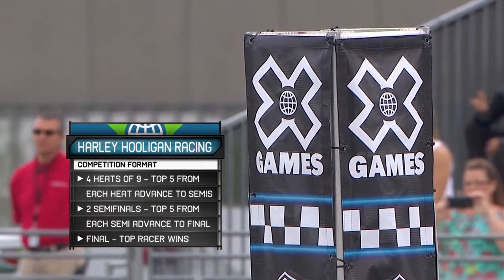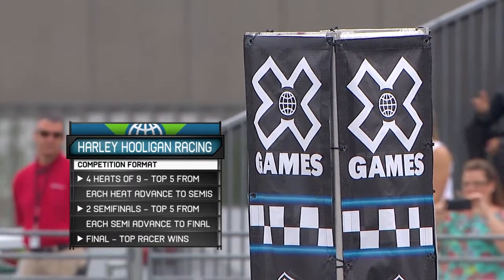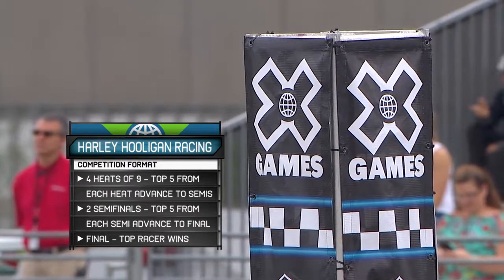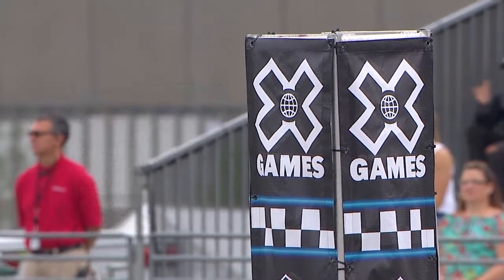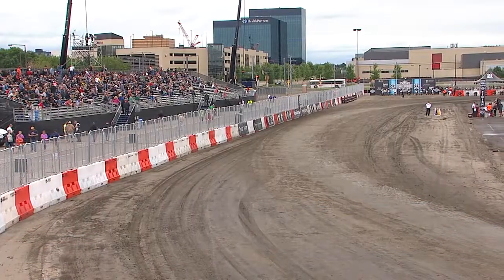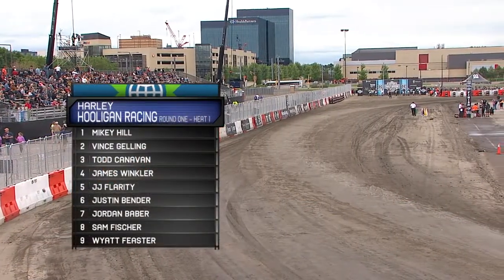And the top racer will take home the win and the prestige of winning here at X Games, the first event out here on the dirt track. And it's a specialty fun event, so there are no medals awarded, as in what we'll be seeing later on tonight, of course, the Harley-Davidson flat track racing on ESPN.